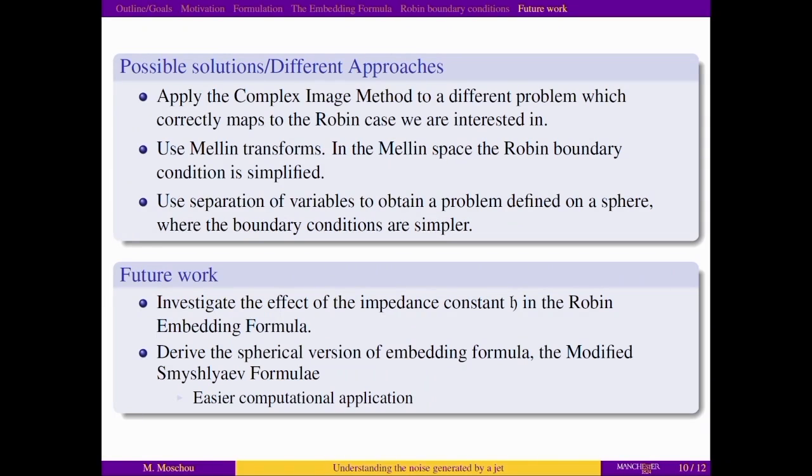So in this slide, I include some possible solutions, so how we want to proceed. First of all, we can apply the complex image method to a different problem. Afterwards, if we apply the mapping, it will lead to the boundary conditions that we actually want to solve. It can be done, for example, by introducing one more line of sources, not only horizontally but also vertically, and having a double integral.